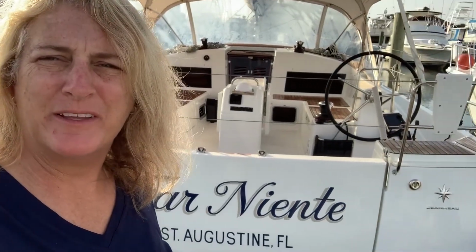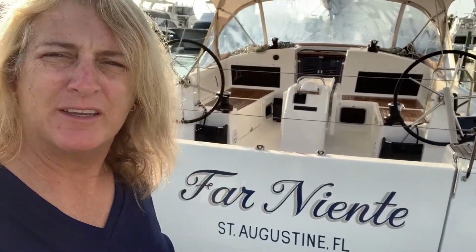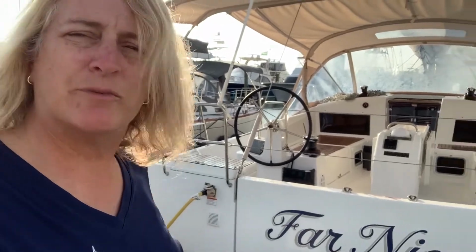Here's the boat we were on yesterday, Niente. It took me a little bit of working to figure out how to get her into her slip. Folding props and not much power in reverse. Well, actually a lot of power, but no directional power in reverse due to having two rudders, two helms. So it took me a bit to figure it out, but I finally got it dialed in, and I can back her in quite easily now.